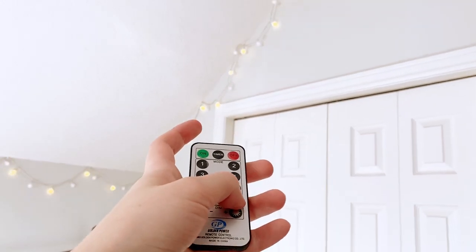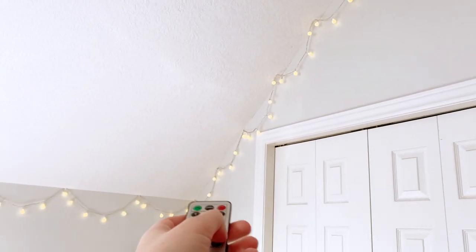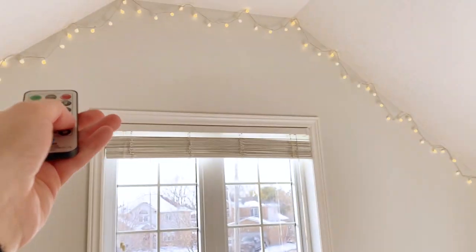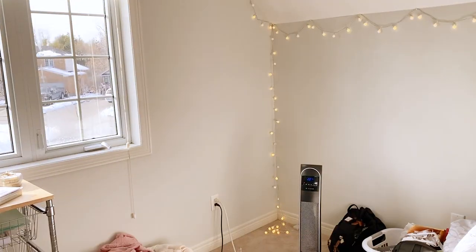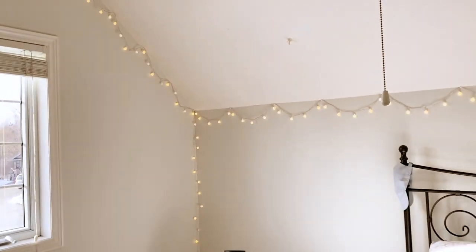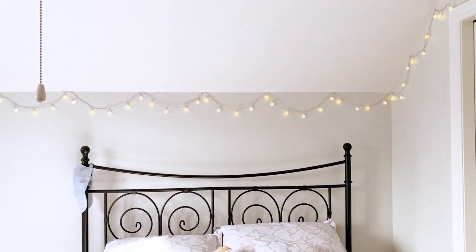There are different settings, so sometimes I like to just keep it static. And there's actually two strings of them, so I kind of have to do them both. Anyway, so those are my lights. They're really nice in the evening when I just want a nice ambient atmosphere.